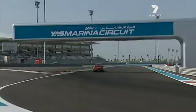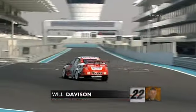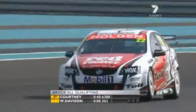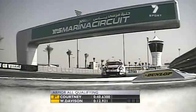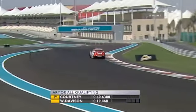We're back at the Yas Marina circuit for the first top 10 shootout of 2010. The time to beat belongs to James Courtney, Jim Beam Racing's 1:58.679. Will Davison, car 22, is on the run. Up through turn 3. Look at Will Davo's car there.